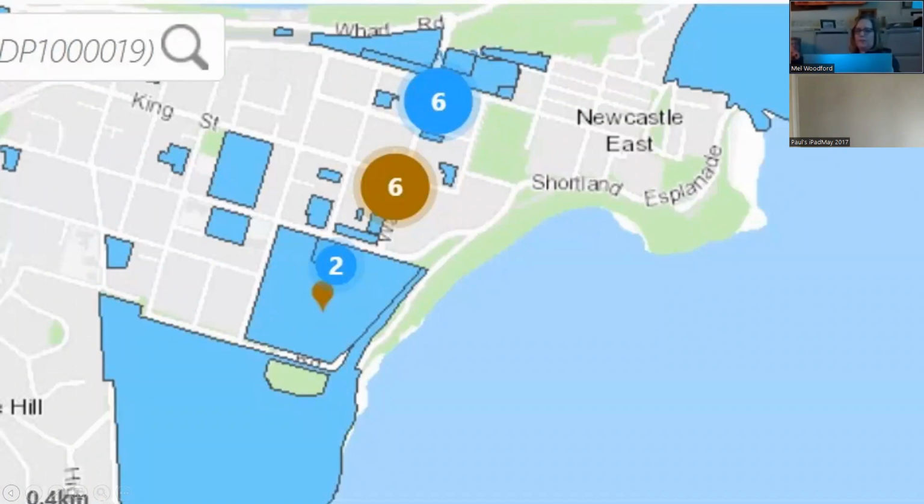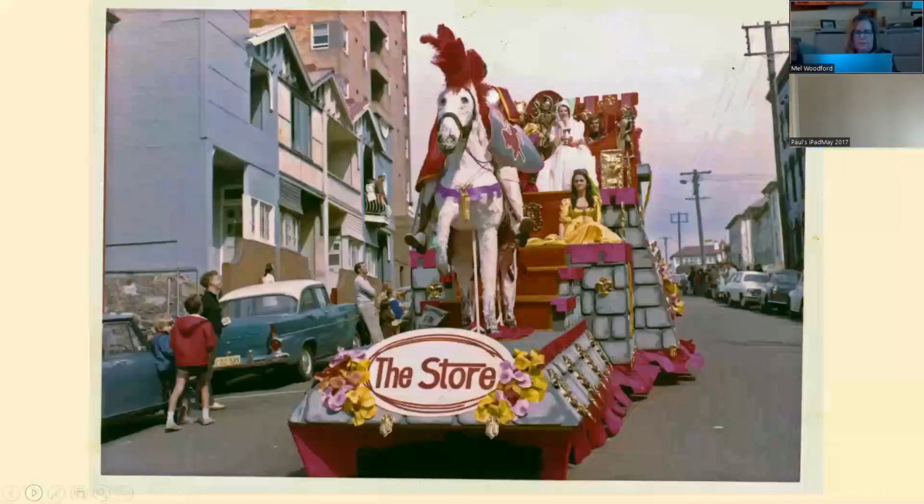So we've got King Edward Park. We haven't got the bowling club site. It was sort of excised. We've got the James Fletcher site, the cathedral, and then pockets of other property. And then down towards the wharf, we've got the convict lumber yard, and the whole of Newcastle station, the former station, is on the State Heritage Register. There's nothing on the Commonwealth Heritage List in Newcastle. It's mainly all national listing.